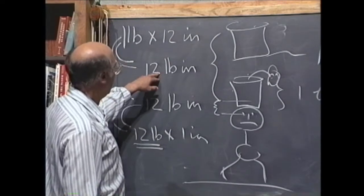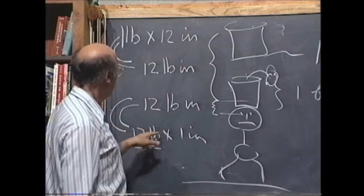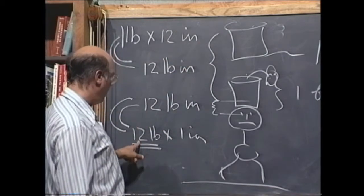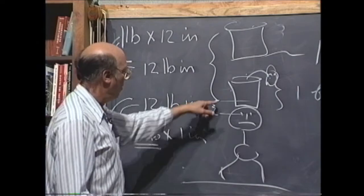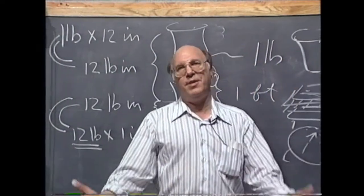There you go, and that equals that. Same work. Work in equals the work out, but here it's 1 pound times 12 inches falling down, and after it hits the head, it's 12 pounds times just 1 inch. Of course, you can see what the answer would be. Now let me ask you another question.